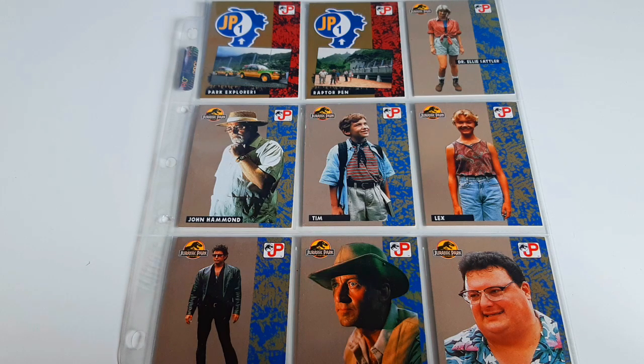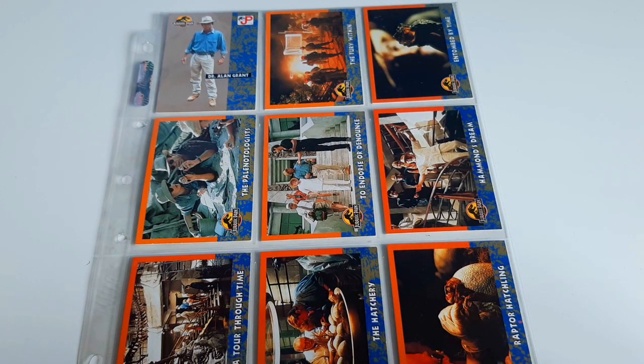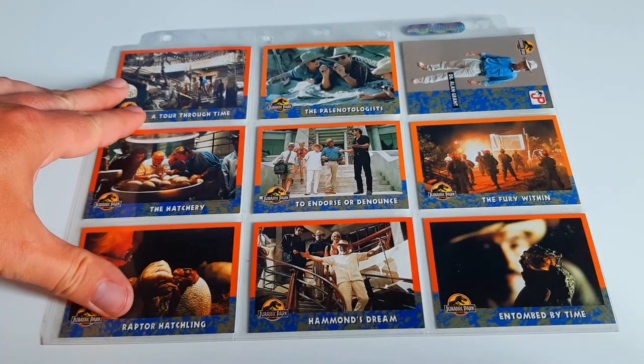Then you have all the actors with a little bio on the back. It says that Hammond walks with a slight limp and cane, which might only be for show. Interesting. Dr. Ellie Sattler has a domestic side, obviously in love with Grant. She wants to marry him and have children. That was in no way clear in the movie. And Nedry is fond of sweets, suggestive video games, and always wears a goofy grin. It also says he is a scoundrel. Oh, a scoundrel he is. That's Dr. Grant. And then you have all the movie scenes.